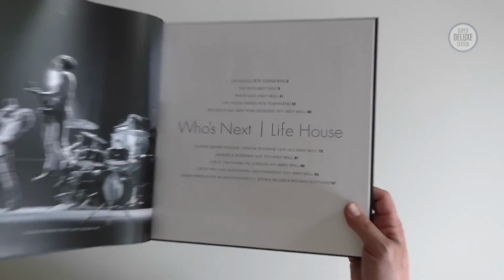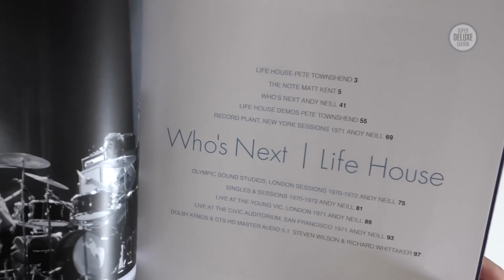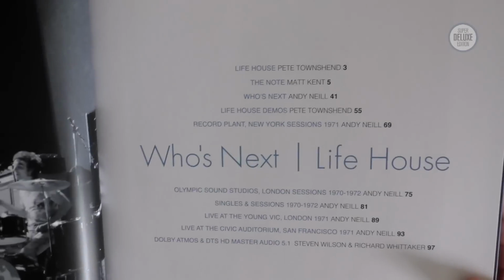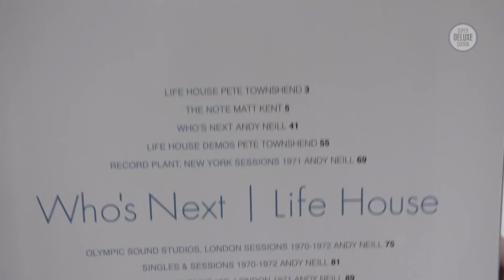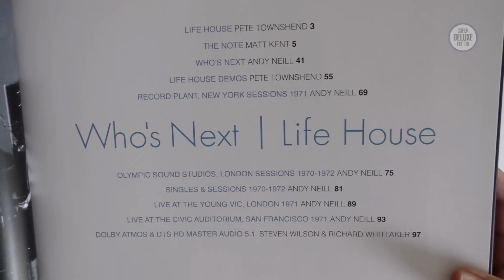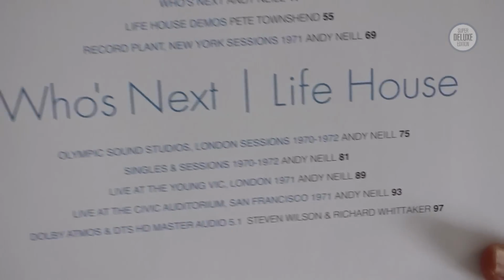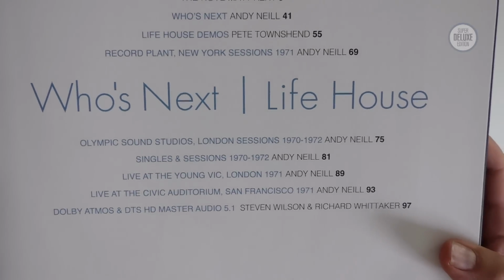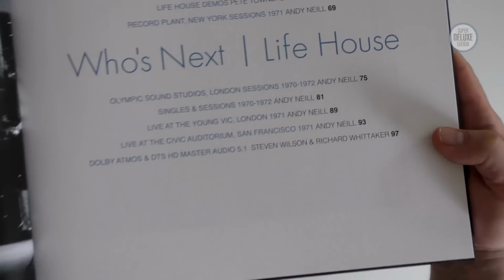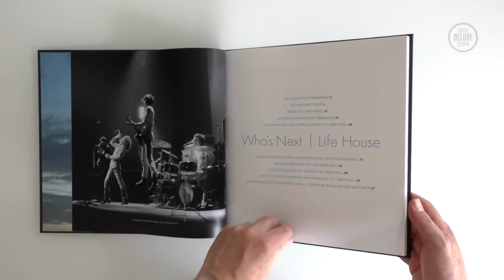This is quite a good summary of the content actually. You've got an introduction about Lifehouse from Pete Townshend, a great essay by Matt Kent called The Note, then writings about the album Who's Next by Andy Neill. Pete Townshend then personally takes you through all his demos and talks about them in a lot of detail, which is amazing. Andy Neill goes into what happened in New York at the Record Plant, and then talks about the Olympic Sound studio sessions, and it carries on with detail about live performance. And then at the end, Stephen Wilson and Richard Whittaker talk about the remixes, the spatial audio, etc. So it really does cover everything, this book.